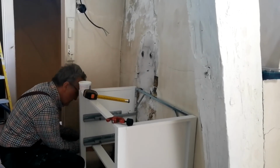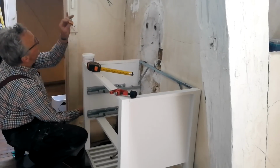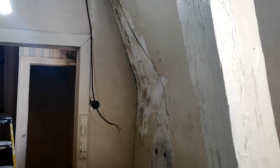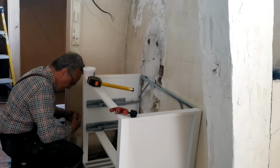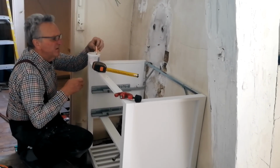John wasn't in here doing the electrics, was he? He's doing electrics, yeah. Oh, was he? Okay. Oh yeah, because that wasn't there the other day, was it? The light switch wire. So you're not the only trader on site then, Tone.